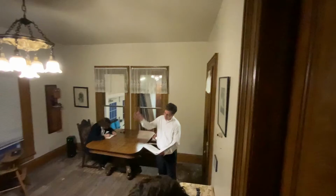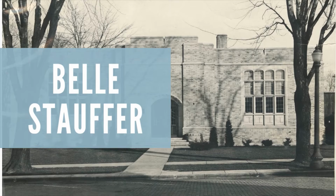Come, let's find more people throughout the museum. And when we go down these steps, watch your steps so you don't trip or anything. Next, we are going to meet Belle Stauffer.